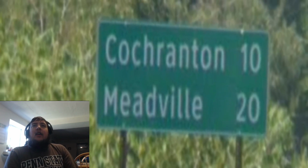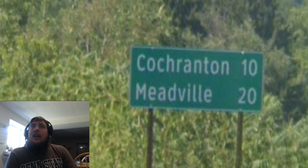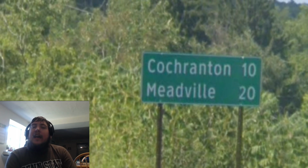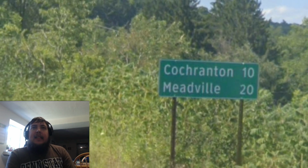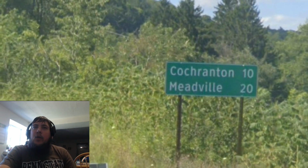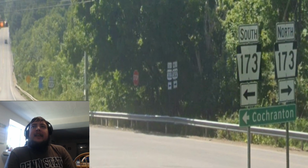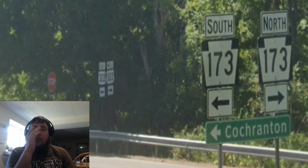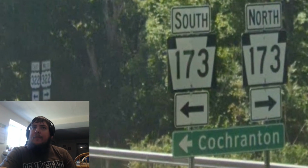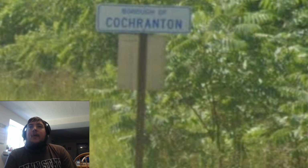And then we got a mileage sign with... How have I not gotten roasted in the comments yet for that pronunciation of that town? I'm still not really sure if I said it right. And then Meadville on the bottom line, 20 miles away. And then we meet Pennsylvania Route 173, and it is the route that is signed to go to that funny town name. Although we actually get a sign telling us that we are in that borough here on westbound 322.